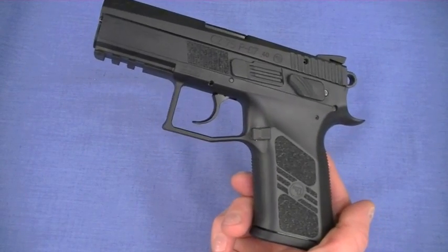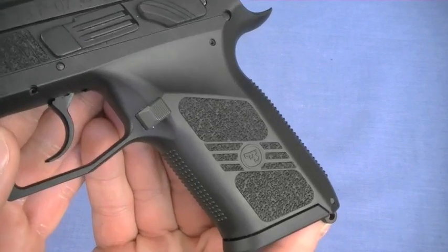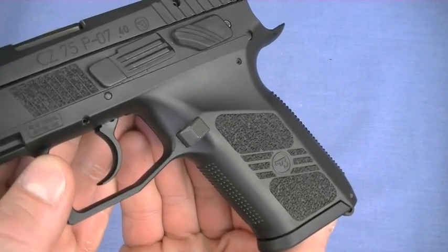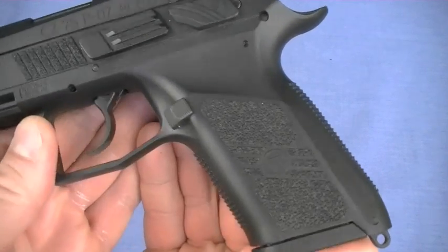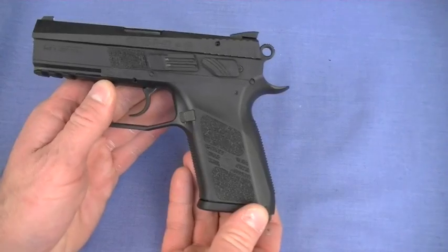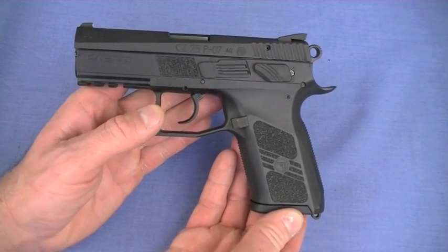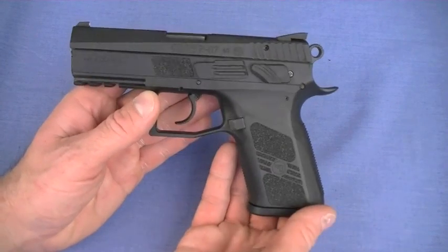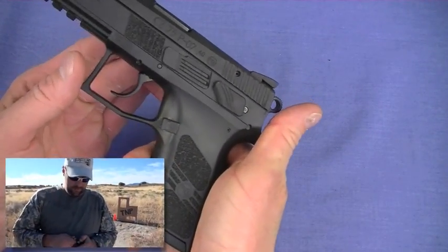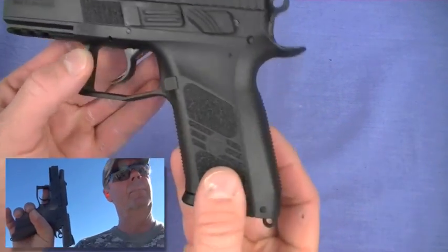I'm going to start, I guess, at the grip. The grip is outstanding. It is extremely comfortable. And going back to philosophy of use, this might be a good handgun option for females. While it doesn't have interchangeable backstraps, I find that the grip accommodates smaller hand sizes pretty well. I had some guests shoot the P-07 here, and they loved it as far as the grip goes. It's a very comfortable grip. I didn't really measure it, but it seems like a 1911 grip angle. The grip is really well done.